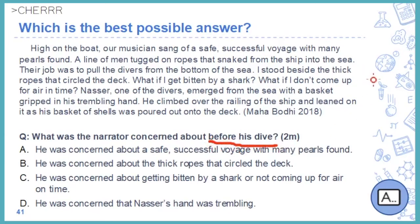All right, what was the narrator concerned about before his dive? Okay, you might need to read the passage again. Okay, all right, so read through the answers. Okay, I've got a couple of answers from you already.